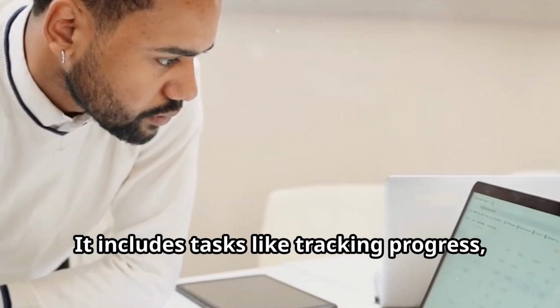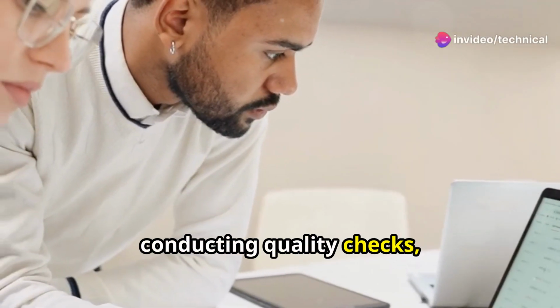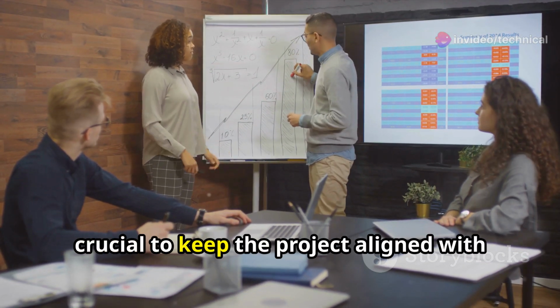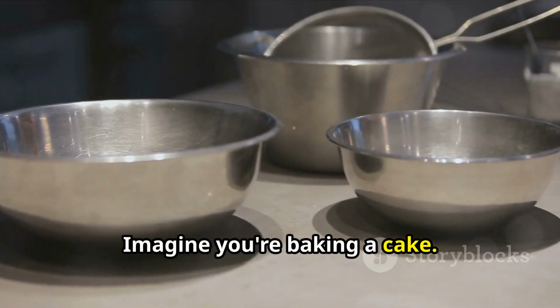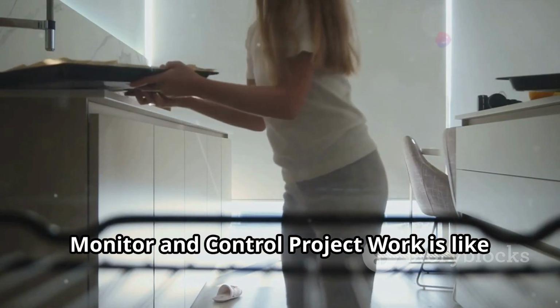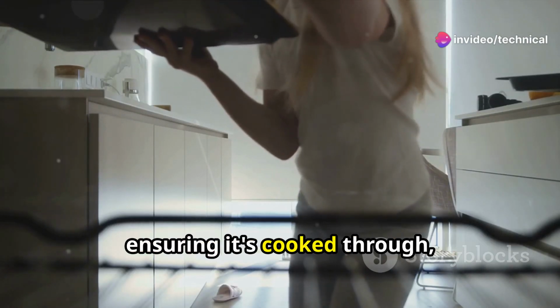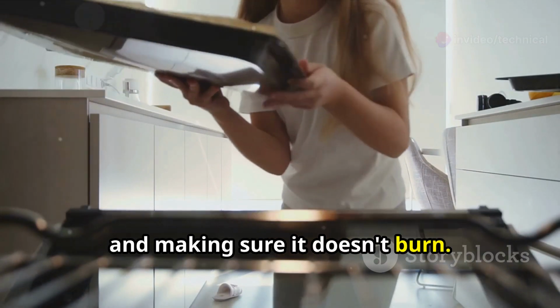It includes tasks like tracking progress, managing changes, conducting quality checks, and assessing risks. Effective monitoring and control are crucial to keep the project aligned with its objectives. Imagine you're baking a cake. Monitor and control project work is like checking the cake periodically while it's baking, ensuring it's cooked through, adjusting the temperature if needed, and making sure it doesn't burn.